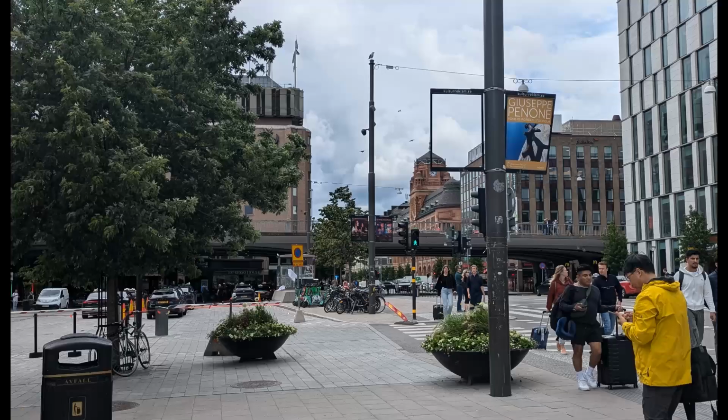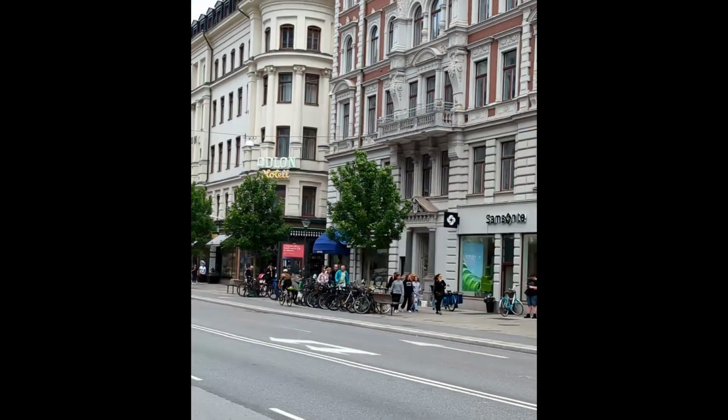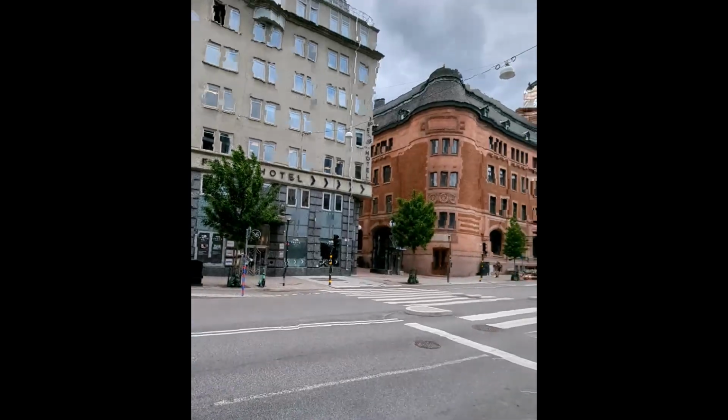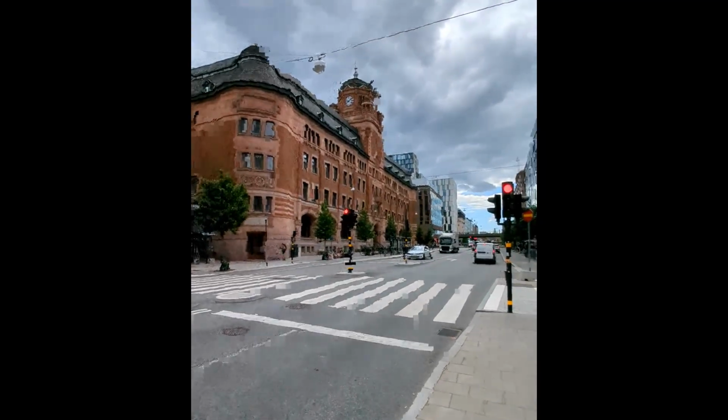We then visited Stockholm, a city built on 14 islands. Today is July 4th, and we are in Stockholm, right downtown at the central station. And we're on our way to the Vasa Museum.